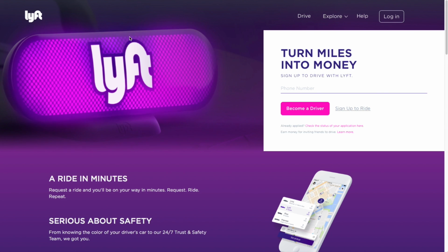We've got the hero message, which is showing the new logo of Lyft at the time that I made this video, and we've got a little message here sort of indicating to people who want to be drivers, turn miles into money, and then down here for people who are riders, a ride in minutes. So there's two messages very clearly displayed right the first thing that you see when you go onto their website.